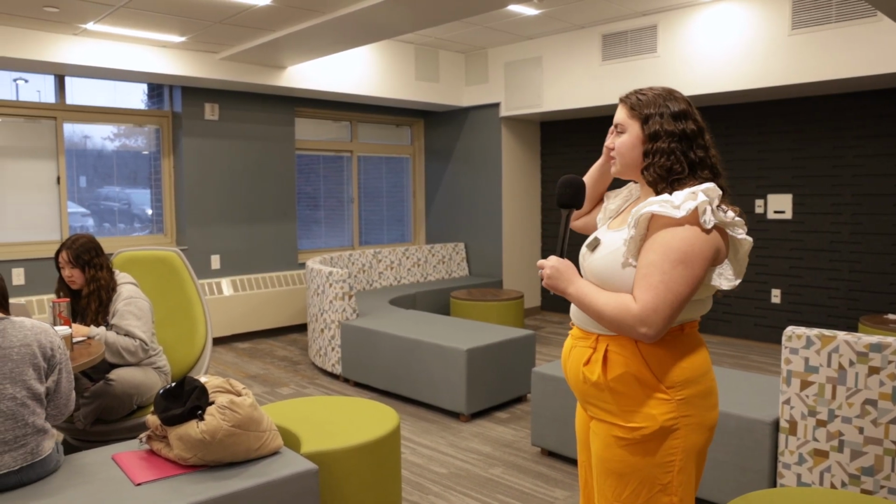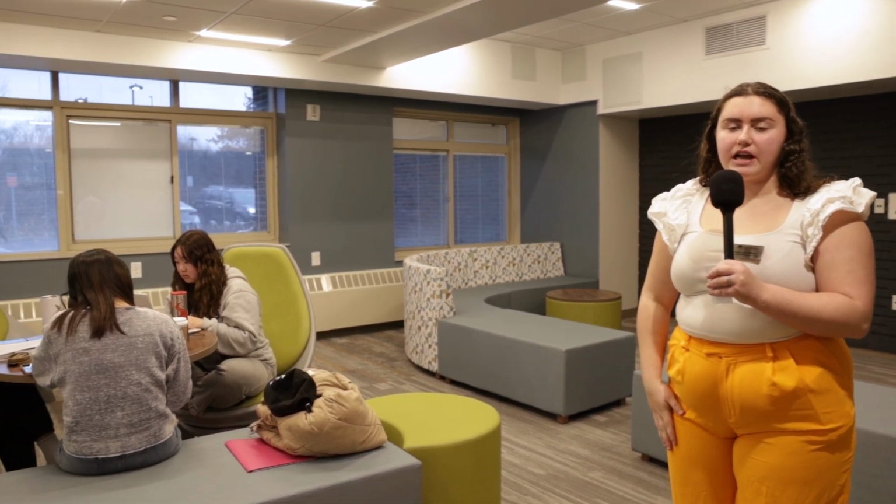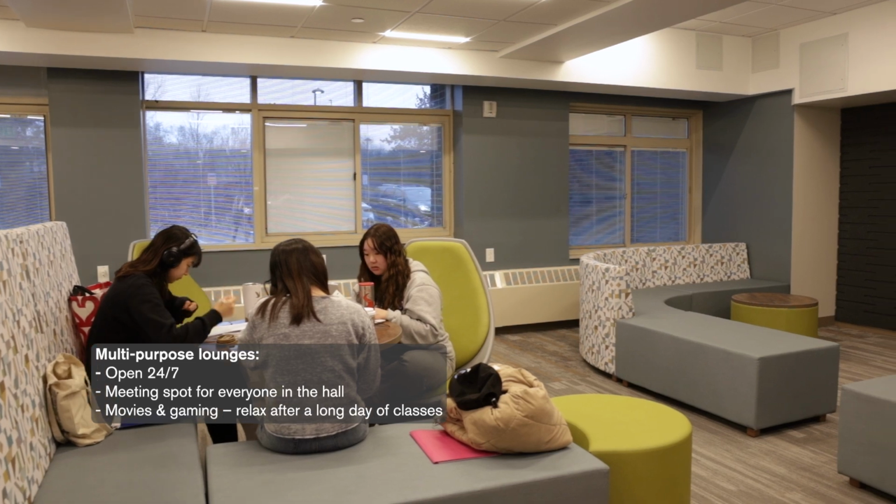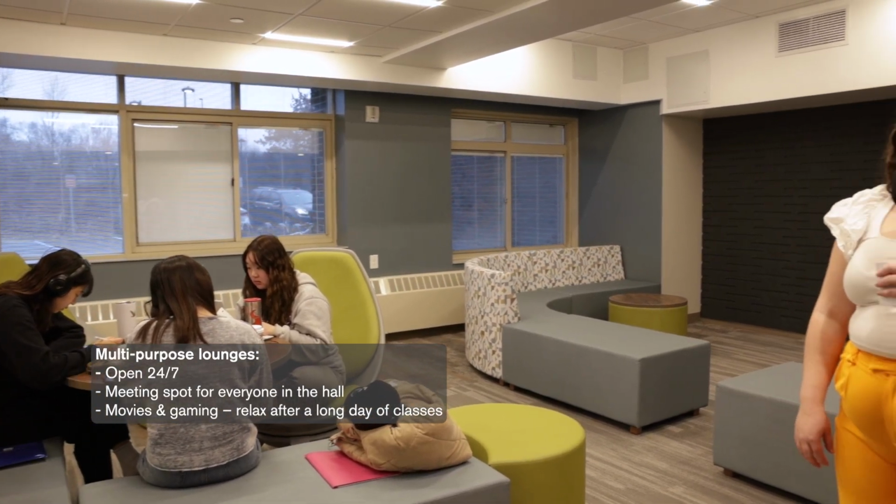So adjacent to our kitchen is our basement lounge. This is a super multi-purpose area for studying. RAs sometimes put on programs down here. Eventually, we're still a little bit early in the moving process.